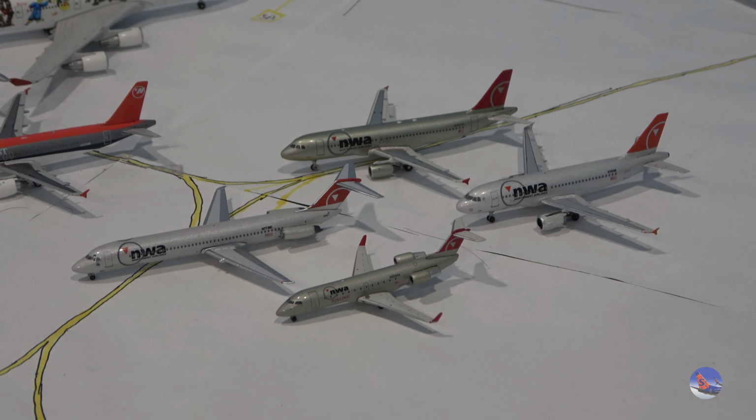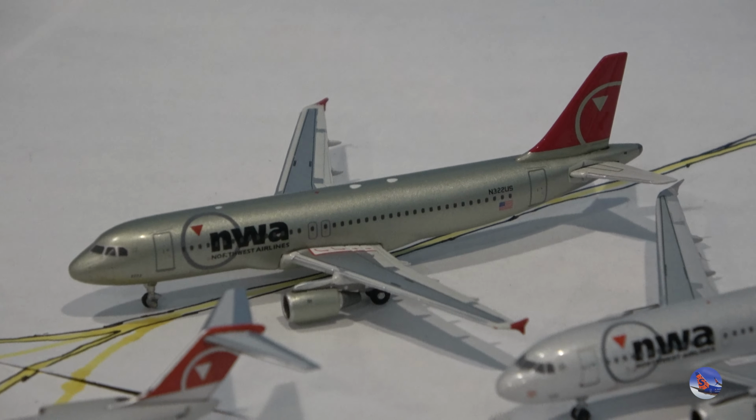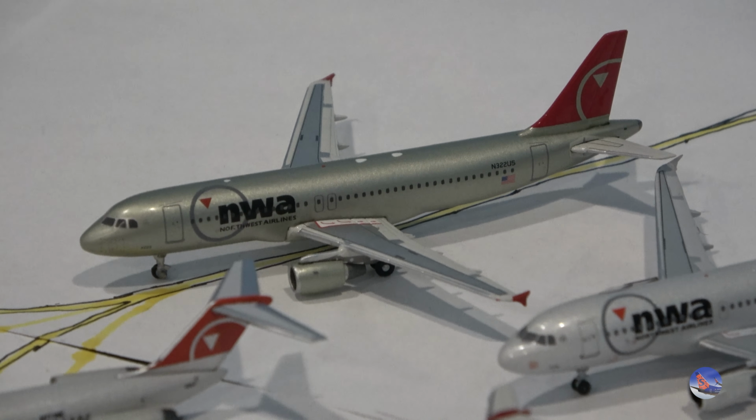I have just 4 of them here. All of them are smaller domestic aircraft and an Airlink airframe in there as well. So move up here to my A320 by Gemini Jets, the first Northwest aircraft that I got for my collection.